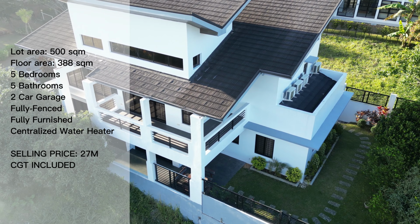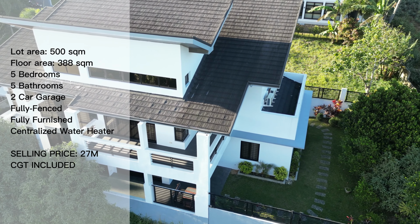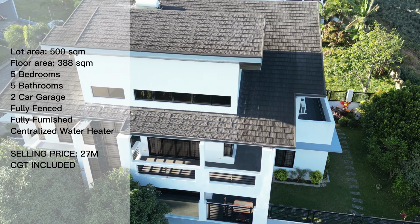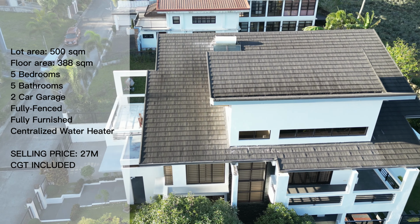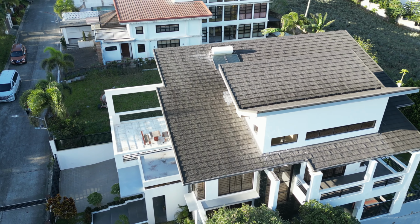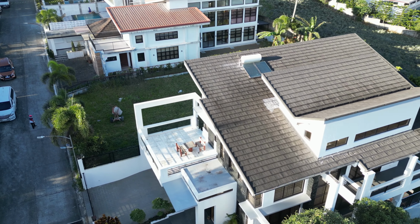So, isushoot namin ito. So, if you are interested, napakalapit na ito. Wow! Malapit siya sa Crosswind. Kaya malamig ang area niya.